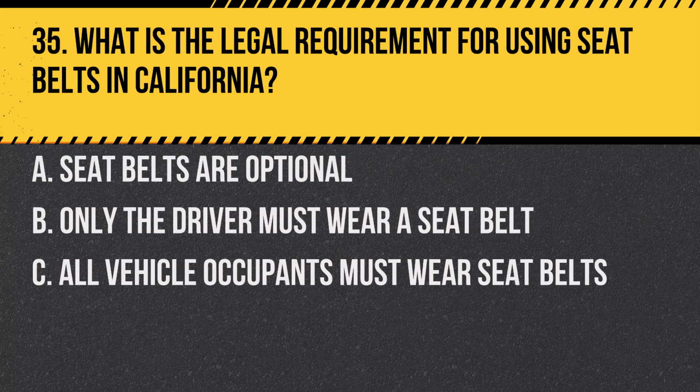Question 35. What is the legal requirement for using seat belts in California? A. Seat belts are optional. B. Only the driver must wear a seat belt. C. All vehicle occupants must wear seat belts. Answer. C. All vehicle occupants must wear seat belts. This is mandatory for safety and legal compliance.